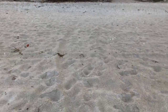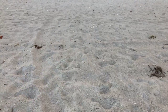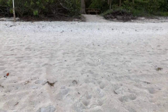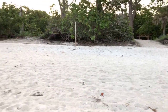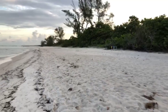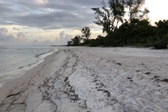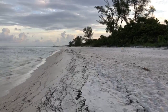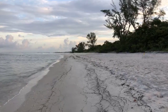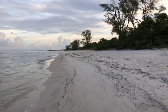There's a set of old crawl tracks. You can just barely see them right here. Huh. No signs of any crawls yet. Not what I expected. I expected to see several by now.